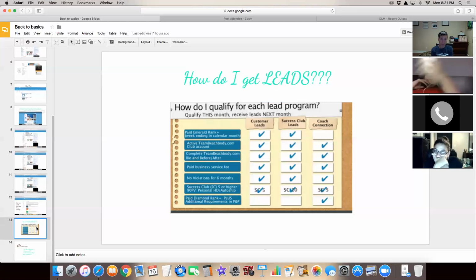So you have to be paying for your club membership. You have to have access to that, which is like $41 quarterly. It's worth it to get the leads from the company. Even if you get one challenge back out of the lead, in the 3 months, it's already paid for it. Complete your Team Beachbody bio and before and afters. That's a necessity in order to get it.